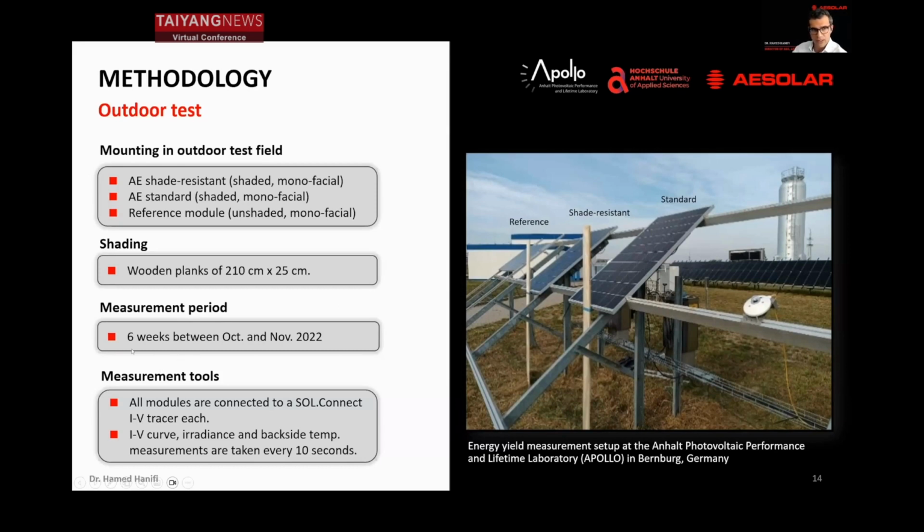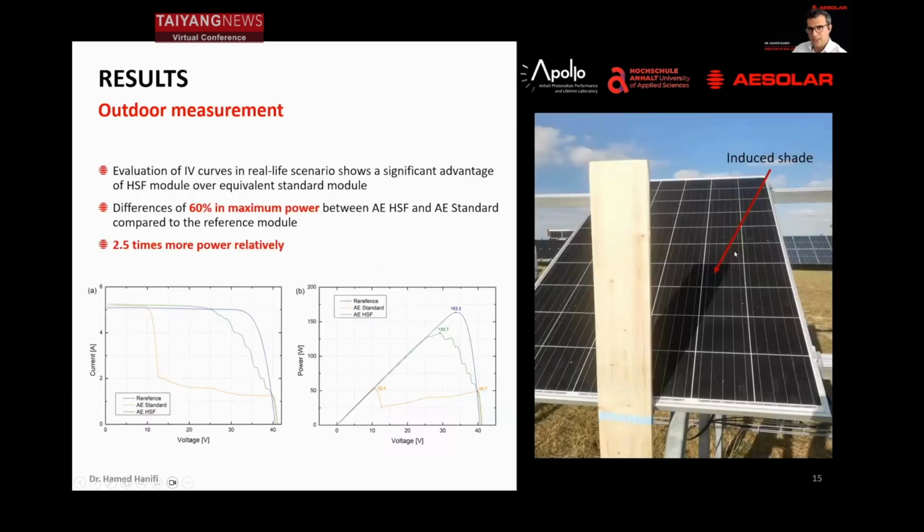We did the measurement for 6 weeks between October and November 2022. You need to consider that here we had mainly low light conditions, which was not that desirable, but still we get really interesting results. The modules were connected to a Sol Connect IV tracer, and we measured the IV curve, irradiance, and backside temperature of modules every 10 seconds. Here in this picture, you can see the movement of the shade over the module, considering the positioning of the sun and the earth.